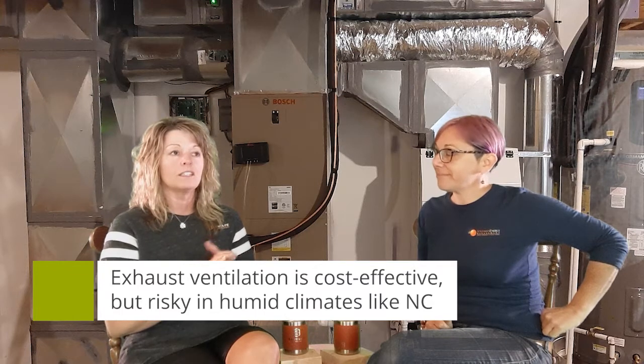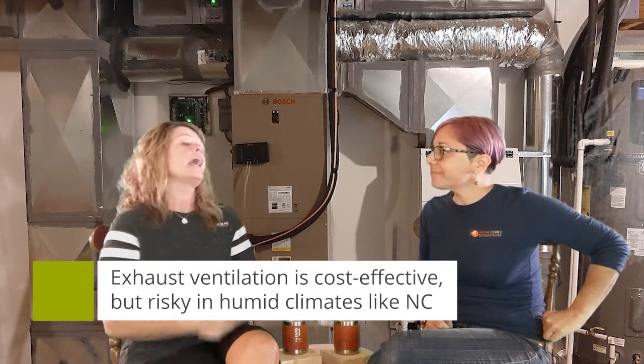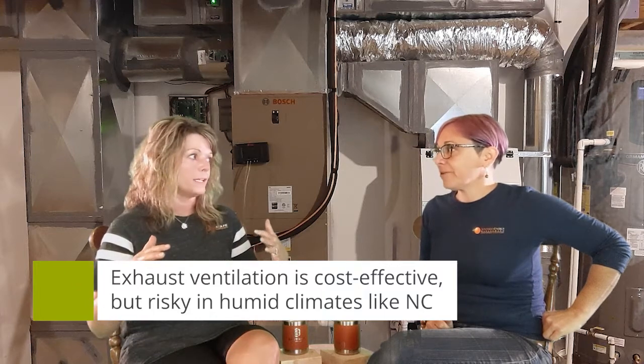But when I deal with builders, a lot of times I'm called in to solve a problem, and we always start with, you've got to stop the exhaust only if we're already having a problem, because we're just sucking in air and we don't know where we're sucking that in from. And I think some of our leading organizations that determine our ventilation practices are even looking at maybe in certain climate zones we shouldn't be allowing certain ventilation strategies. Right. Because it is risky.